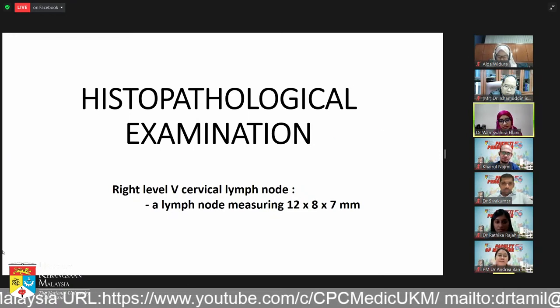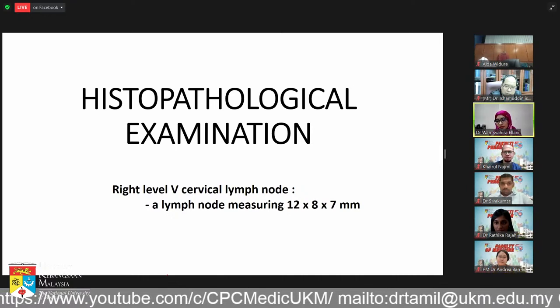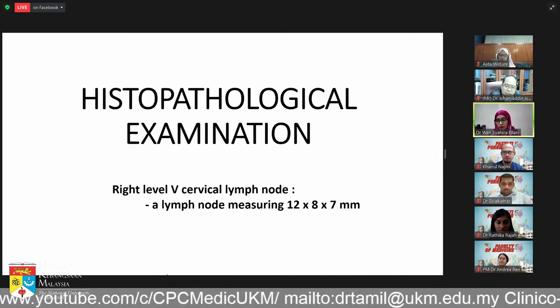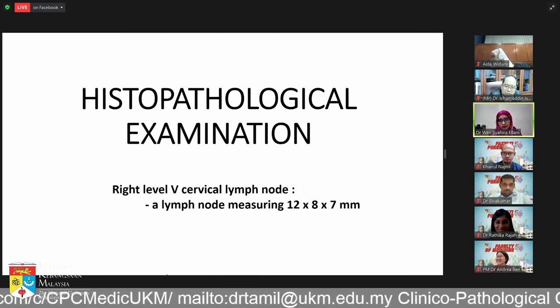So I will now discuss the histopathological examination of the lymph node. The lymph node that we received measured 12 mm in diameter, which we entirely submitted for examination.